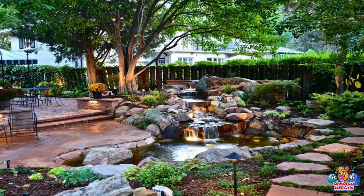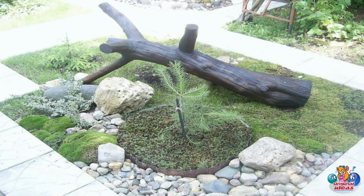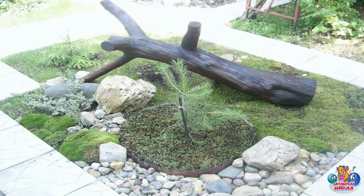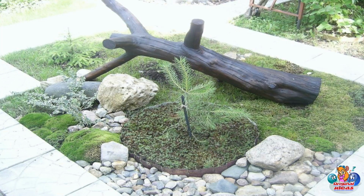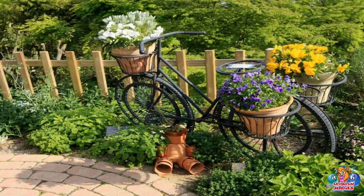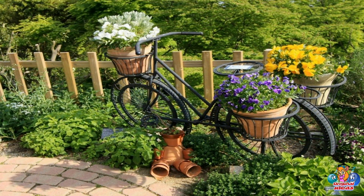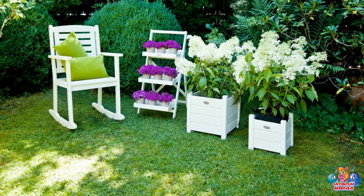What are some tips for creating a relaxing outdoor space? Choose comfortable seating. Invest in quality outdoor furniture that is comfortable and inviting. Look for pieces that are weather resistant and easy to maintain. Add some greenery. Incorporate plants, trees, and shrubs into your outdoor space to create a tranquil atmosphere.